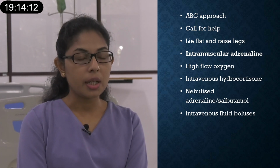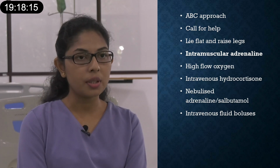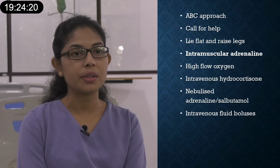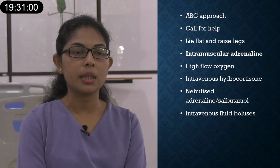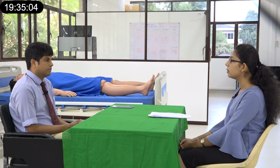Since I have detected an allergy reaction, I want to give him IM adrenaline 1 in 1000, 0.01 milliliters per kg dose to the anterolateral aspect of the thigh. Then I will continue assessment of the baby, and if he is not getting improved, I want to repeat the dose of IM adrenaline. Thank you.